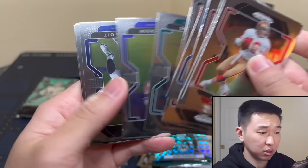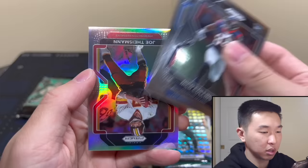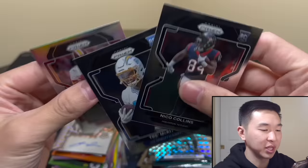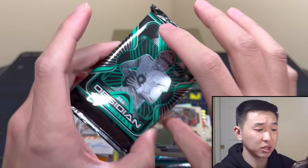I don't see much of anything. Nico Collins. Okay. Was that it? Wow, that was very uneventful at the end. Nothing. Time for our two biggest packs, I'd say, right? This is 2020 Obsidian first off the line, and then National Treasures 2021.